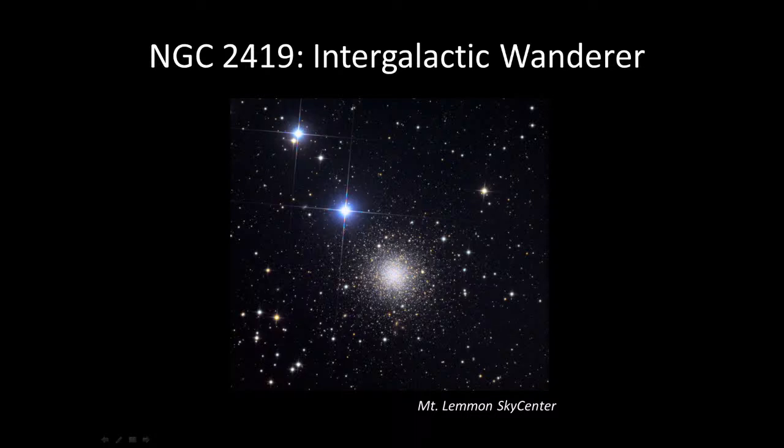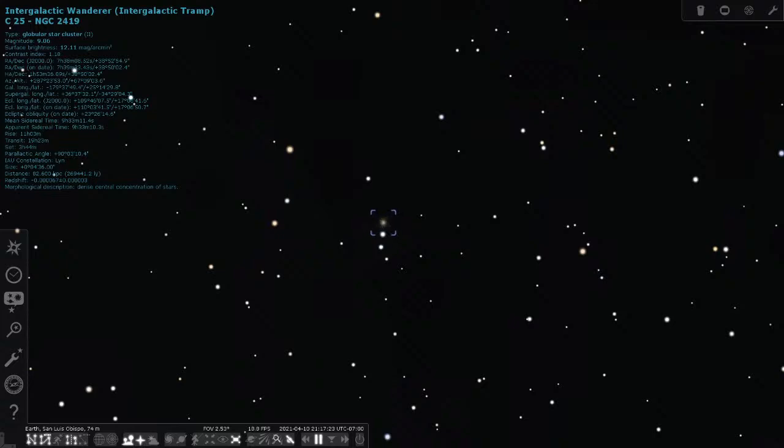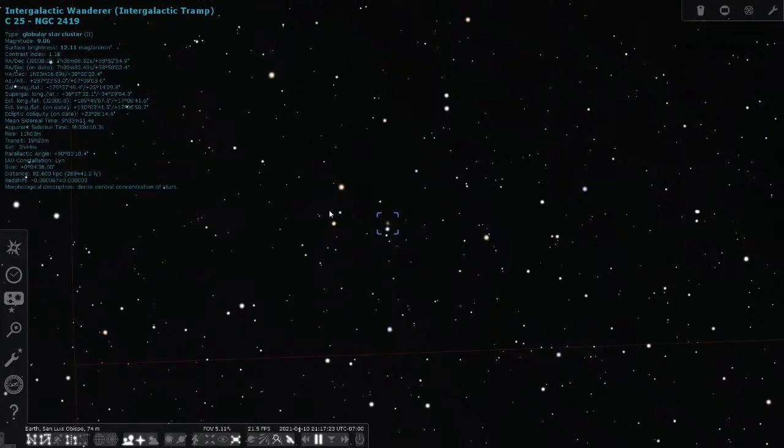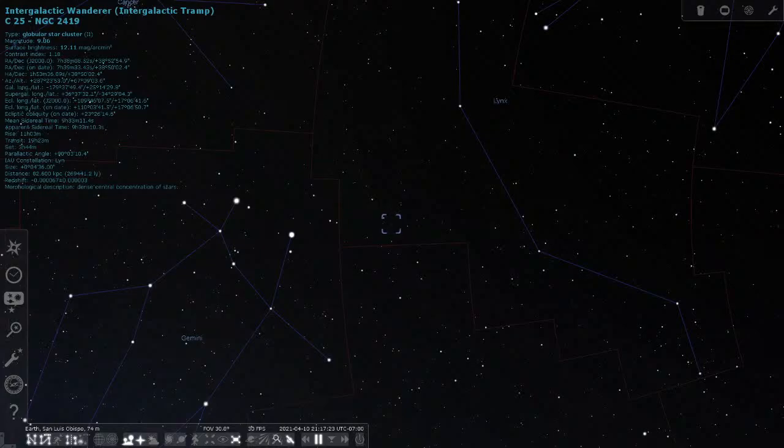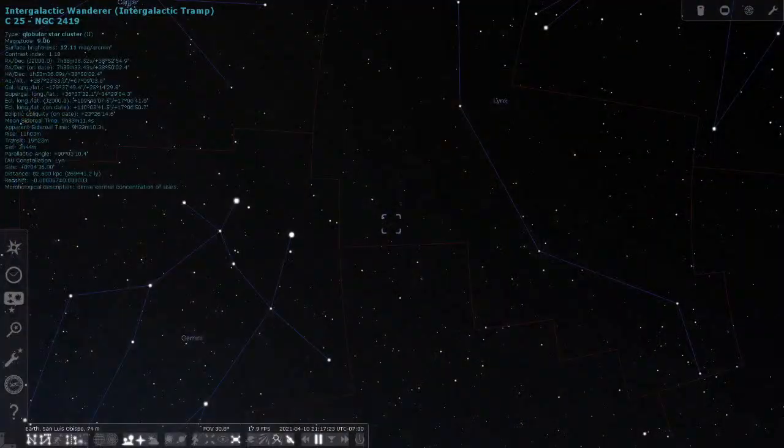It is really faint. It's magnitude 10.4. It's about 4.6 arc minutes across. So it's a fairly small object. This is a good telescope object. This is not a binocular object. It's not something you can see unless you know where to look.